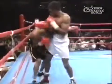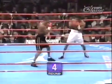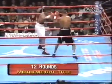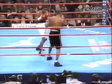There you see Vanderpool trying to protect himself. He grabbed Hopkins, and they both went down. Here's Hopkins protesting. I think Hopkins is starting to turn the corner to slow down Vanderpool. Round 4, scheduled for 12, for Bernard Hopkins' middleweight title. His 11th defense.